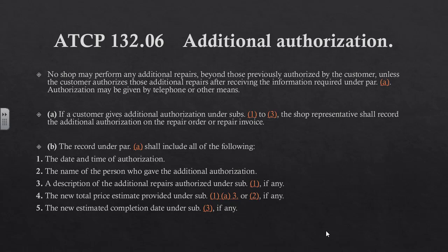So no shop may perform any additional repairs beyond those previously authorized by the customer unless the customer authorizes those additional repairs after receiving the information required under subsection A of this particular subsection 6. Authorization may be given by telephone or other means, so it doesn't mean that we have to have the customer come back in. But if we are going to go over that first monetary value on the repair order, let's give an example. If they authorized $80 for diagnostics, we determine what the cause is, and it's going to be $300 to repair it total. We cannot proceed with the repairs up and above the $80 pre-authorized if we don't give them a call back, or a re-email, or somehow contact them and get them to authorize additional repairs.